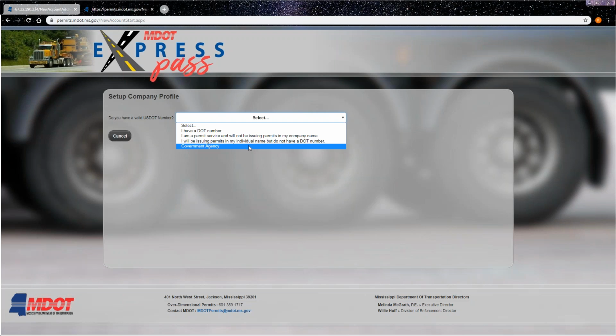To create a new account without a USDOT number, select that I will be issuing permits in my individual name but do not have a USDOT number. Mississippi interstate carriers that order permits within the state of Mississippi and do not have a USDOT number would select this option. These carriers will be required to enter all information in the required fields on the next page.